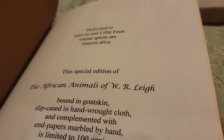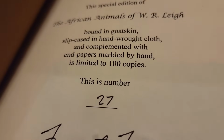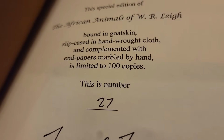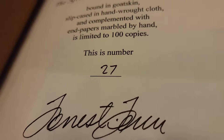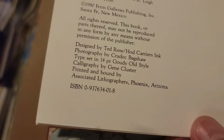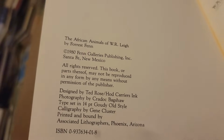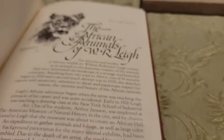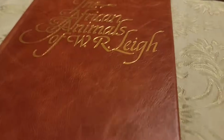Dedicated to Marvin and Lily Fenn, whose spirits are forever alive, special edition, bound in goatskin, slipcased in hand-wrought cloth, and complemented with end papers marbled by hand, is limited to 100 copies. This is number 27 out of 100. Pretty special. 1980. By Forrest Fenn, 1980. Fenn Gallery, Santa Fe, New Mexico. Number 27 out of 100. Okay, I'm not trying to open these up too much and mess them up, but a very nice book.